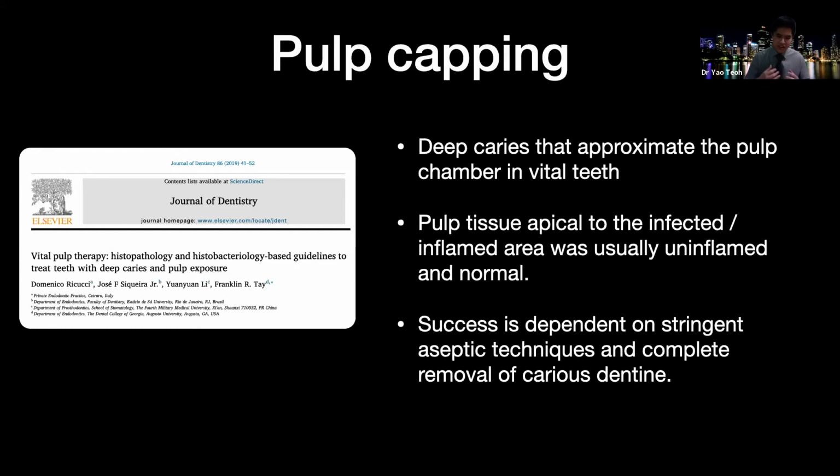So really, success of pulp capping is really dependent on providing a very aseptic environment when we work. That means rubber dam, as well as good isolation techniques, but also complete removal of carious dentine. So the whole idea is if you remove all bacteria completely, you give the body a chance to fight back. And that is the sort of biological basis of pulp capping or vital pulp therapy.